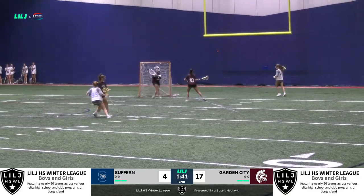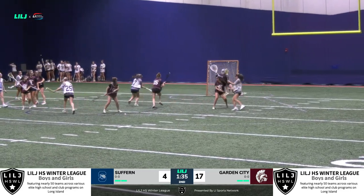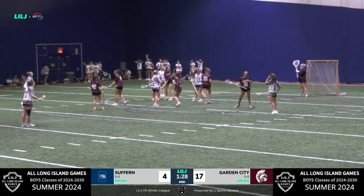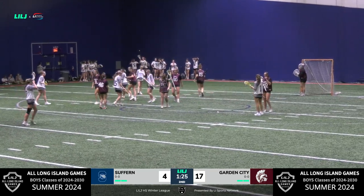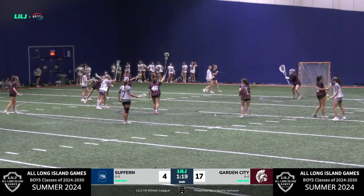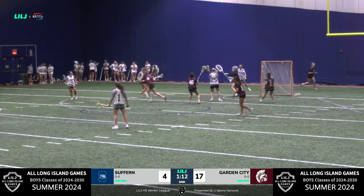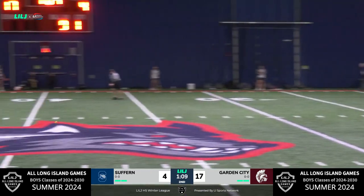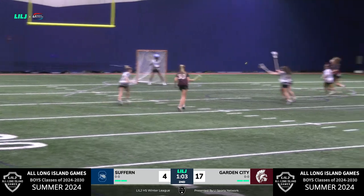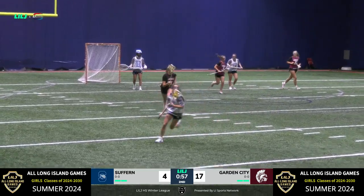So a minute 40 to go in this one. This one controlled by Garden City. And this ball on the ground. Looks like this one's gonna stay with Suffern. And once again, it's Neem Pfaff all over it. And the scoop there by Avery Smith. Up ahead to Ellie Anderson. Anderson looking for Hafner. This one though, in the stick of Terlizzi.